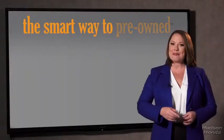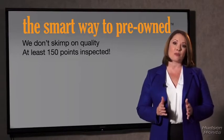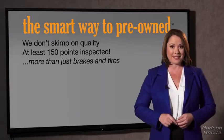So, Zach, tell me, what do you like the most about the Smart Way to Pre-Own? Well, you know, I had no idea a dealer could sell a car that barely passed a state inspection as adequate. I mean, they only check two things. The tires and brakes are just adequate, not even good. What is that about? Why take chances? Your life and those of your loved ones should be more important than that. That's why we don't skimp on quality. All of our pre-owned vehicles go through at least a rigorous 150-point inspection, checking more than just brakes and tires.